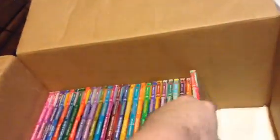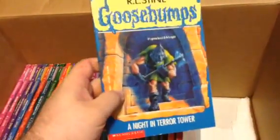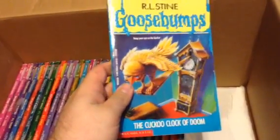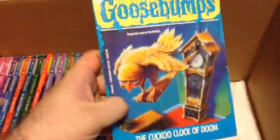My Hairiest Adventure. Didn't care for that episode at all. But I know the dog is like the logo. A Night in Terror Tower, excellent. Really, really good book. I've never read the book. I don't know why I say good book, but I'm pretty sure it's a good book if it's like the episode. The Cuckoo Clock of Doom.